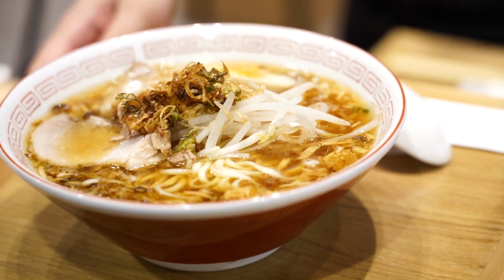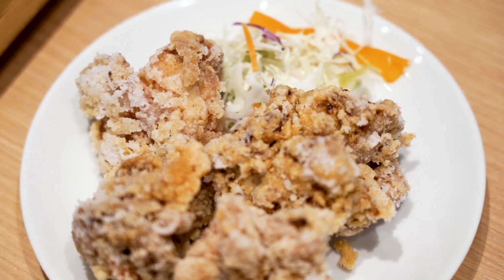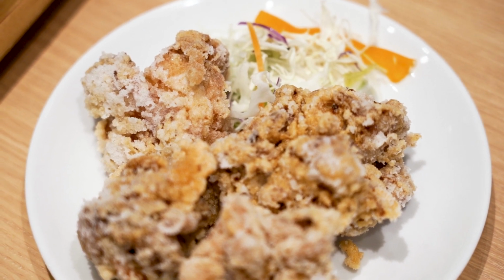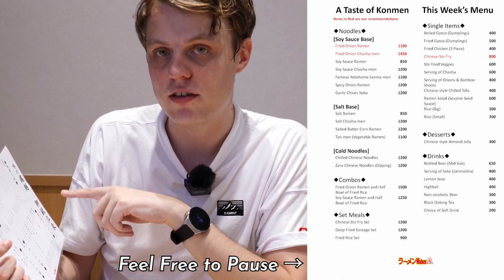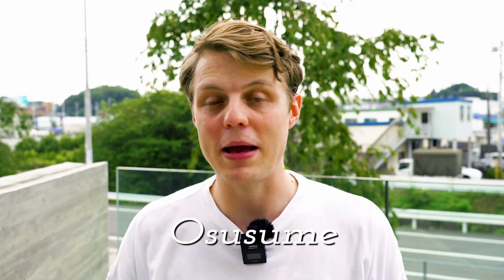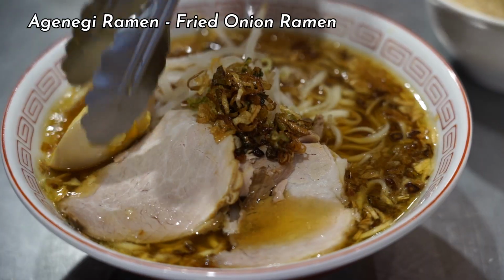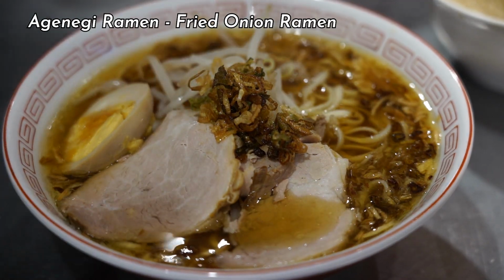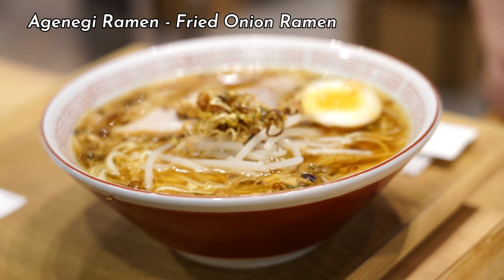Usually when a chef comes to Ramen Walker Kitchen, they tend to have quite a refined menu with just 1 or 2 different bowls available. But this week we have a whole slew of items on the menu. It was kind of hard to choose what I wanted to go with this week, but I went with the osusume, which means the recommendation. The recommended bowl this week was the agenegi ramen, and that just means deep fried onion ramen. And the onion was such a great flavor, so stay tuned.